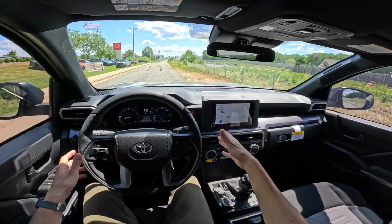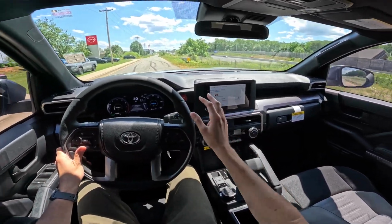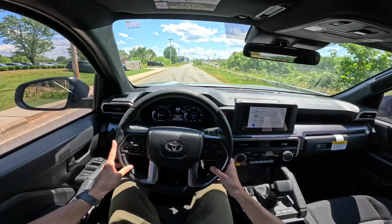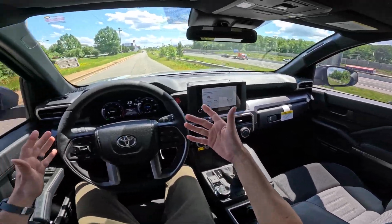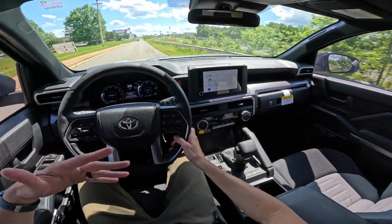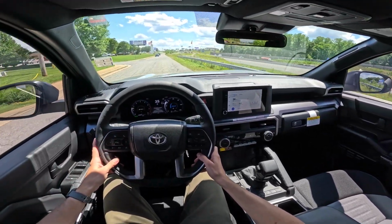It looks cool though. I don't even mind the smaller screen. I think it's integrated nicely and it's got a really cool textured, layered look to the interior. So it's a cool SUV to be in. It's basically the exact same as the new Toyota Tacoma. Not really anything different about the interior from the Tacoma.